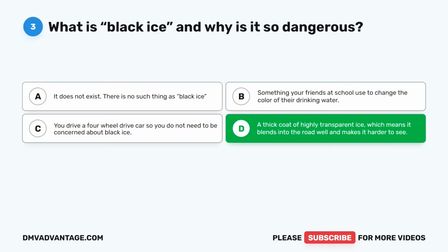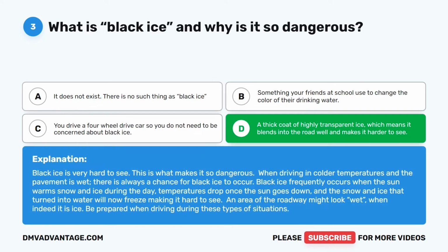A thick coat of highly transparent ice, which means it blends into the road well and makes it harder to see. Black ice is very hard to see. This is what makes it so dangerous.